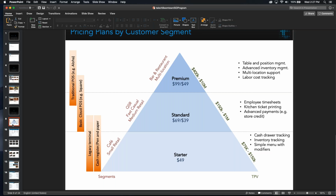Our standard package is really going to fit those customers that are probably quick serve. Obviously there's not going to be a table layout in a standard package, because most quick serves don't need that. So we've packaged our standard to fit into that QSR area. That's really going to be a great fit for that. And then our starter package is there for small retailers and cafes. It's a great package to use for them. It's at a pretty low price point for the market. So that's usually a good package to get into for that.